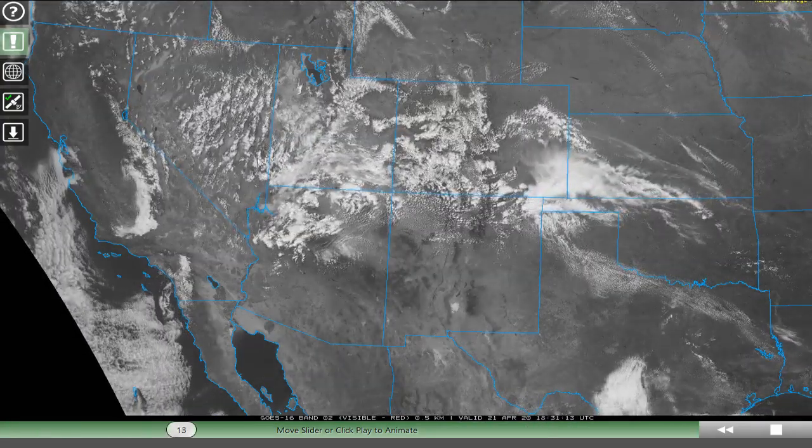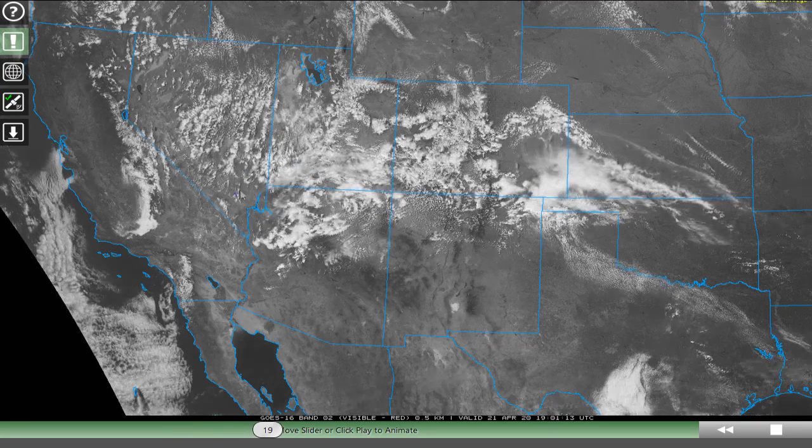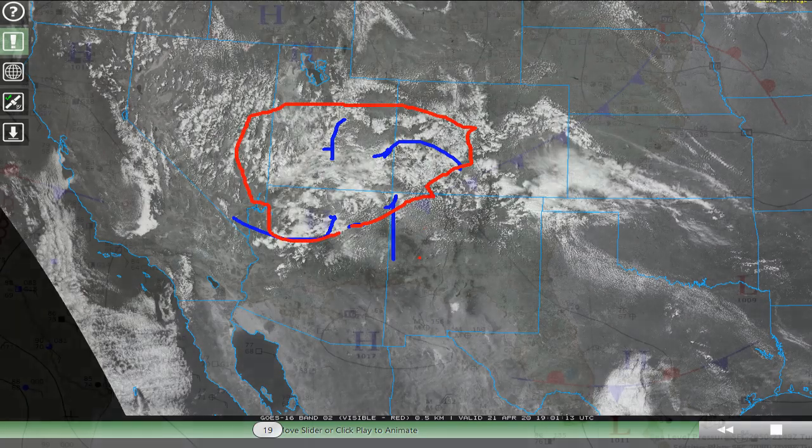And if you get further out into the Great Basin area, look at that stout northerly flow. That's not something we normally see this time of year. So that's just more evidence that we've got an upper level low in this area. And a lot of these clouds here are due to the unstable conditions in the mid-levels.